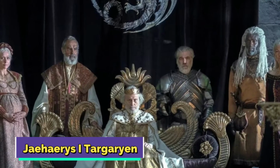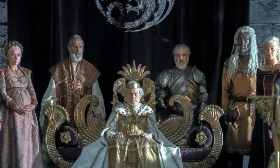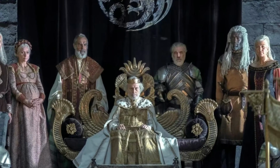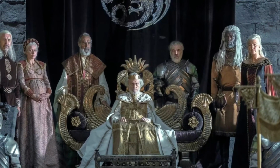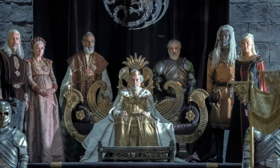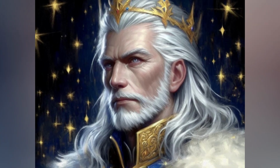Jaehaerys Targaryen I. After the death of Maegor, the next Targaryen king was his nephew, Jaehaerys Targaryen, the son of Aenys. The longest to sit on the Iron Throne, Jaehaerys' reign lasted 50 years. He was known for his just ways, and the title of the Wise King was conferred on him. The House Targaryen was at its pinnacle of glory and strength during his time. Jaehaerys ushered in an age of peace and prosperity. He provided stability to the entire realm.